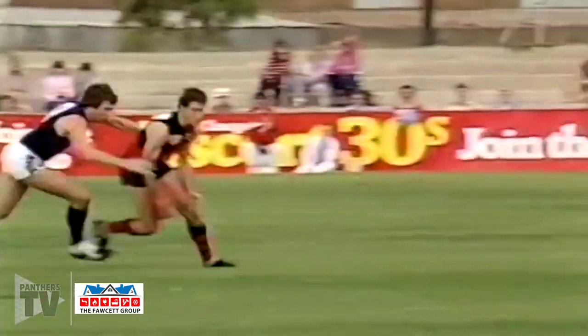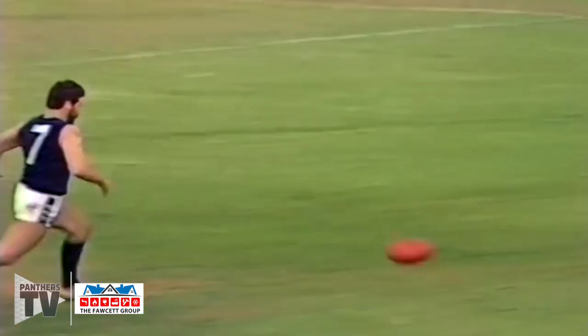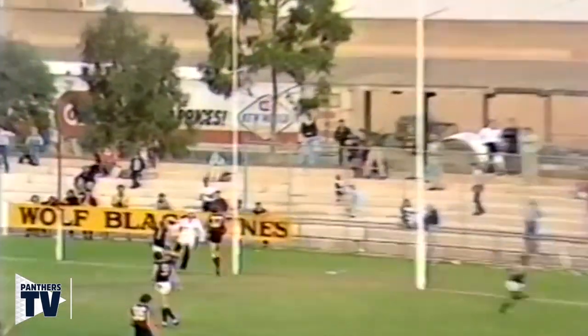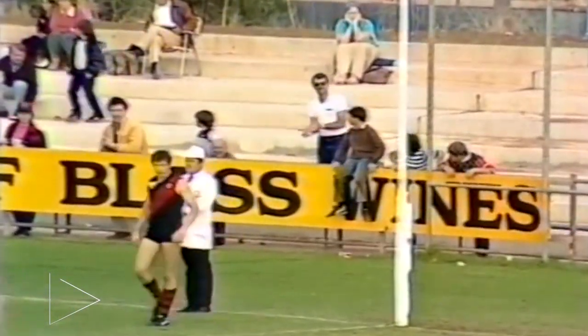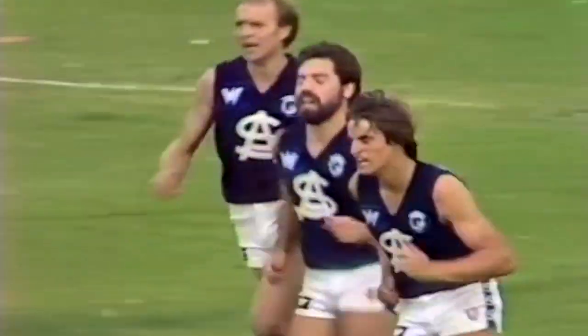Christie to centre half forward. Mickens camped underneath it. Oh, Slattery spoils well. Now West Adelaide are under pressure. Slattery running onto the ball. Cantalaftis running onto him. Slattery from the pocket. Oh, what a sensational snap. He's just missed, I think. No, he hasn't. He's put it through. And goals like that win football.